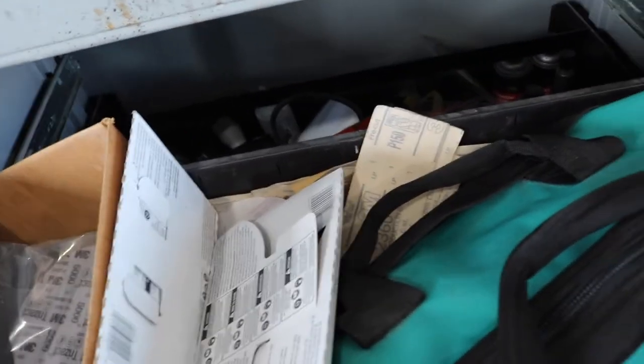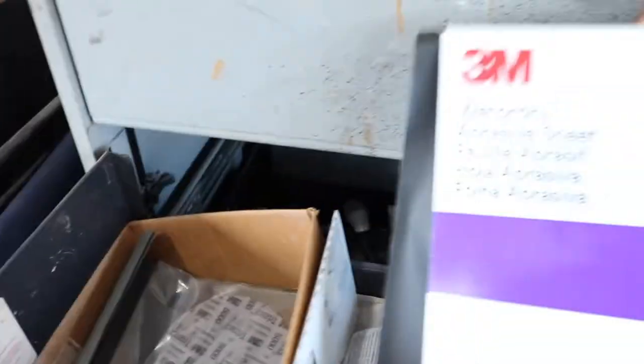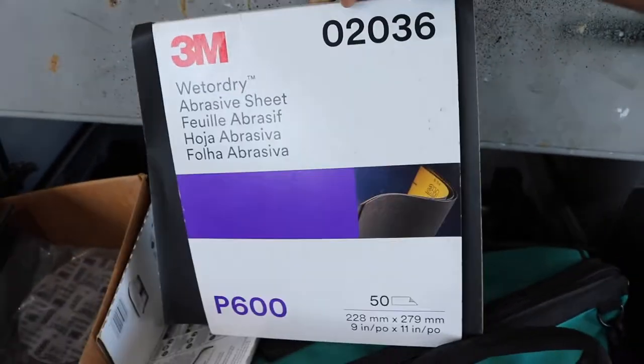All right, so here's the bumper. The bumper spot. So we got a brand new bumper. And we're gonna scuff this bad boy. A little combo we're gonna teach you guys. All right. So we're gonna start with some 3M 600 to give it a nice sand, and then we're gonna hit it with like a gray scuff.